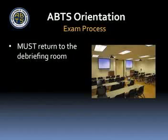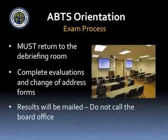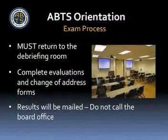At the completion of the examination, you must return to the debriefing room, where you can complete evaluations to allow us to improve the process and fill out a change of address form if that would be necessary. The results for the examination will be mailed to you in several weeks. Please do not call the board office, for they cannot release the results of the examination over the telephone.